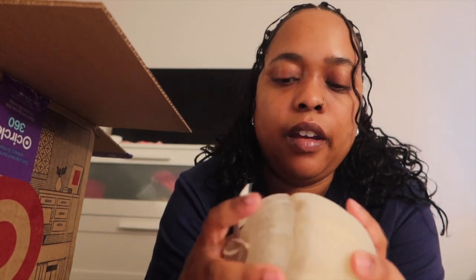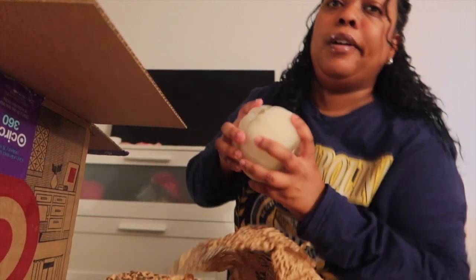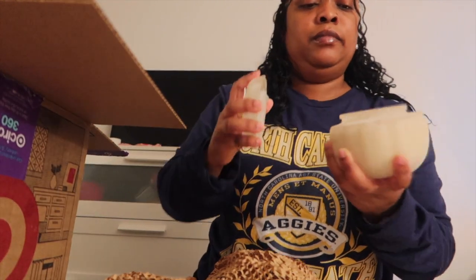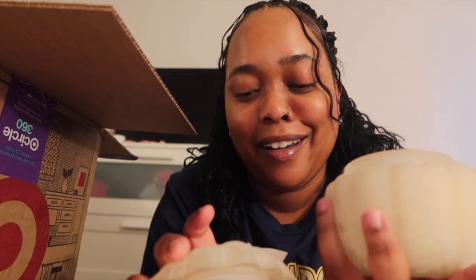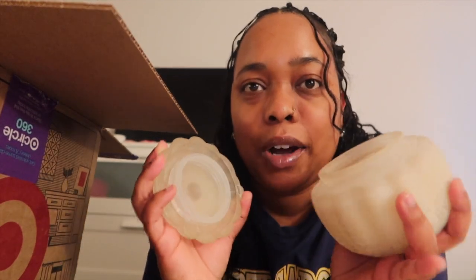Like, if I can get it open. It's in the scent vanilla pumpkin, y'all. It smells so good. Like, 10 out of 10. I have a mini one right now. Y'all probably can't see it, but I have a mini one right there on my candle warmer.